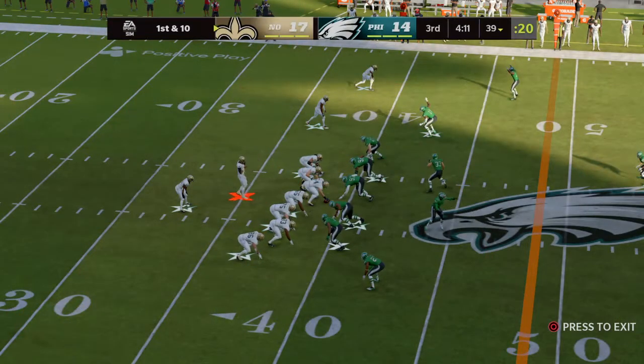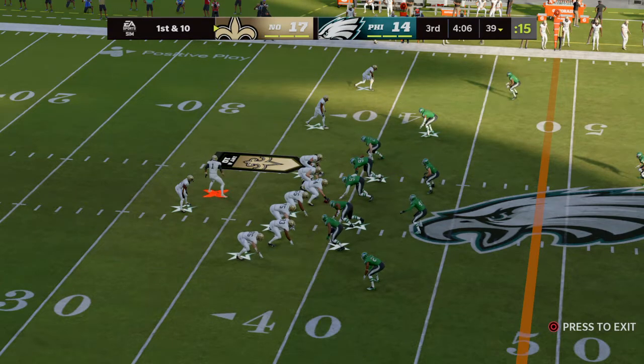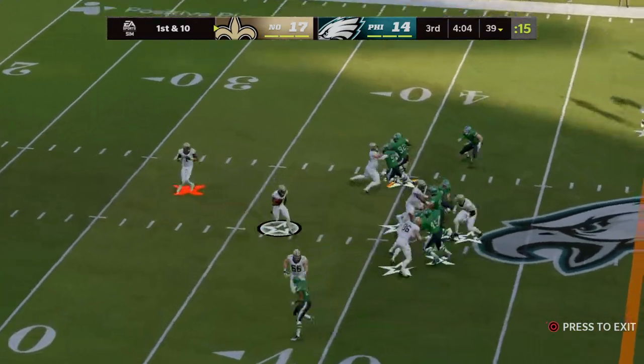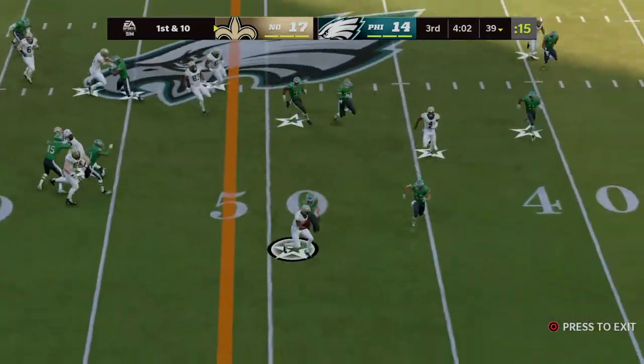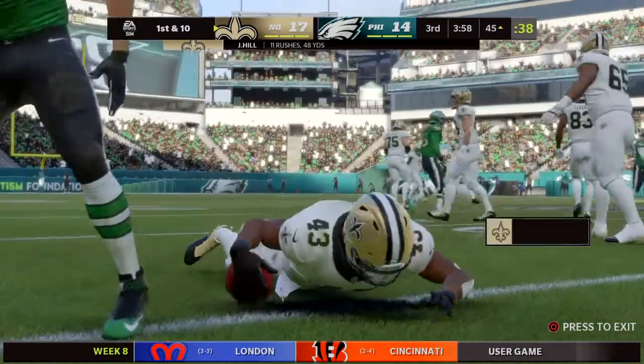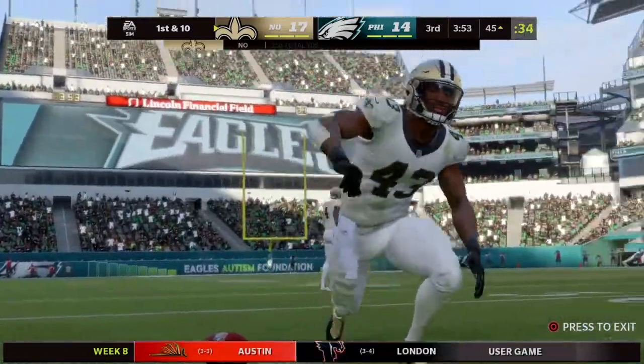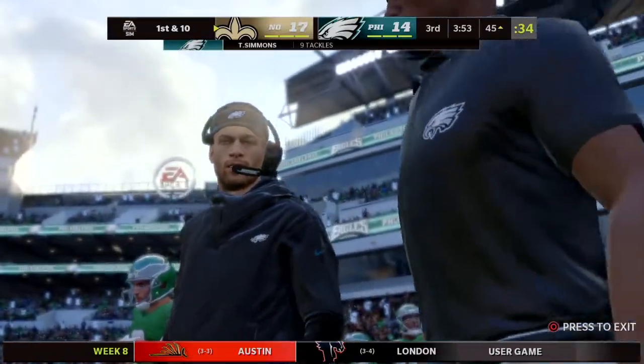So from the 39 now, they'll come up on a 1st and 10. From the gun, a run for Hill. Finding some room at midfield. And he's going to get this into enemy territory at the 45. 48 yards rushing for him now as he's run it 11 times. Absolutely love the run right there.